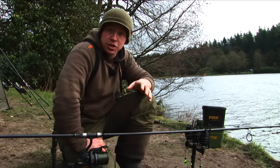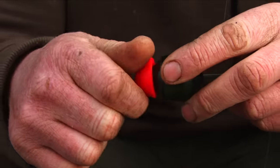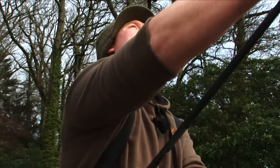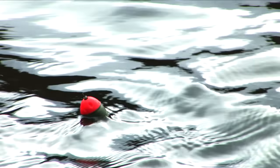At the start of the session, I basically use the adjuster kit as a marker float rather than mess about with a marker. I've just chucked this out to where I want to fish. I've paid a foot of line off at a time, and it's told me how deep the lake is. I know now that it's just over 16 foot deep.